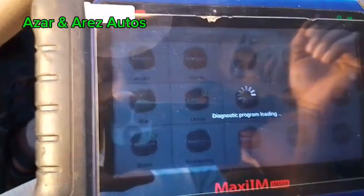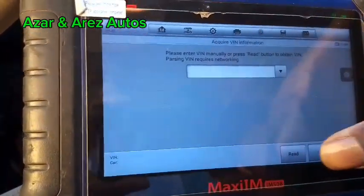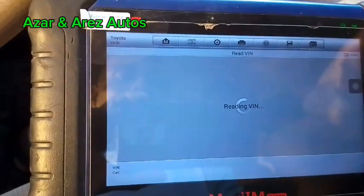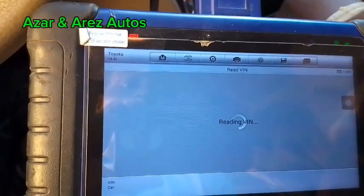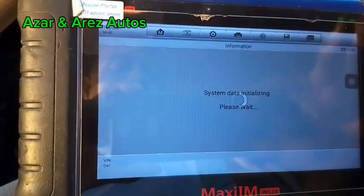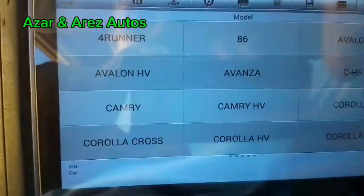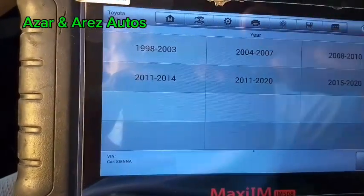Go to Toyota. Let's do automatic selection. It's 2005. I don't need to read the VIN, but let's just try. If it doesn't work, we go for manual selection. So we're going to the VIN field, to manual selection. I've seen 0407 blade key.